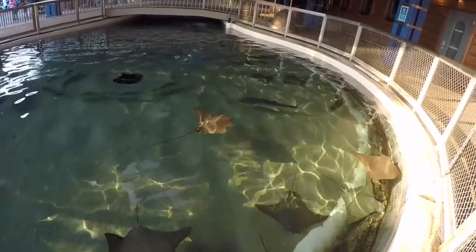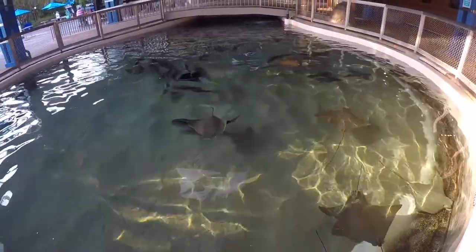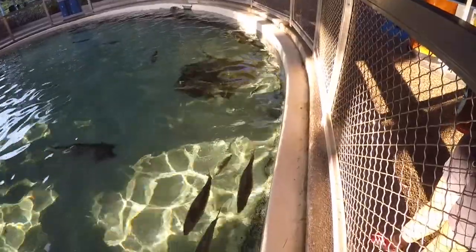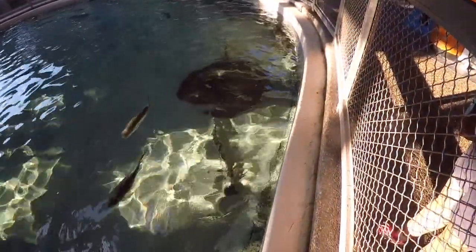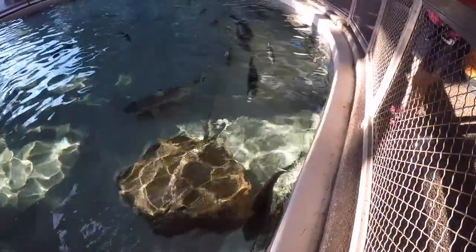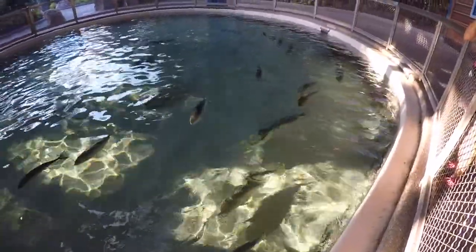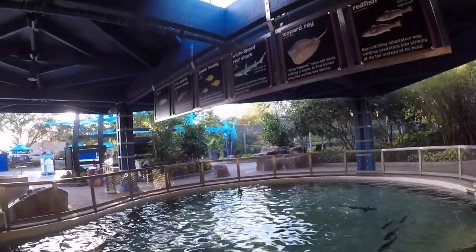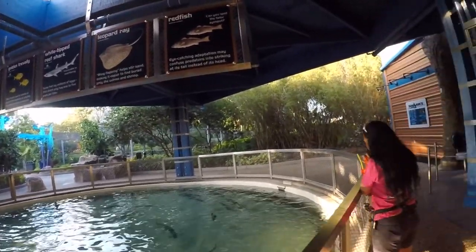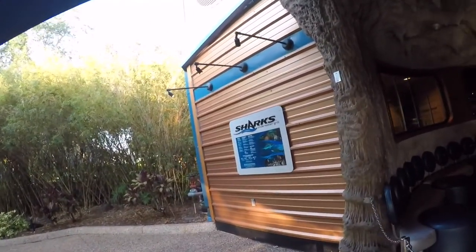They might. What's your picture taken? Oh, you? Oh, yeah. I think that's a manta ray. Leopard ray. Does anybody want to know what the sharks will?